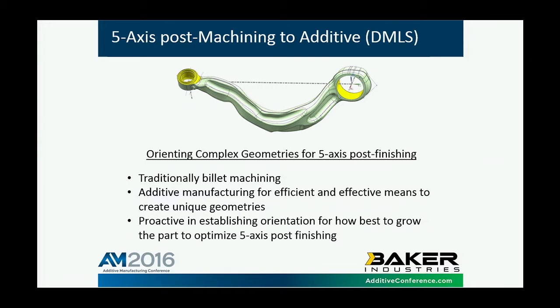That's a huge benefit, and it's a huge problem for a lot of companies out there that don't have the machining background. And additive manufacturing is great, but if you can't finish it afterwards, it doesn't increase the efficiencies of what the actual purpose of the part's going to be.